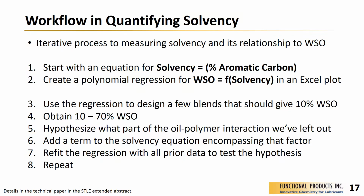We're going to take our 4 formulations we've already made up and plot water spray off as a function of that solvency. Then we're going to apply a regression like you do in Excel and get an equation. We're going to use that regression to try and predict what formulations we should make next that will be closer to 10% water spray off. So we'll make up a couple formulations, test the water spray off, and review.